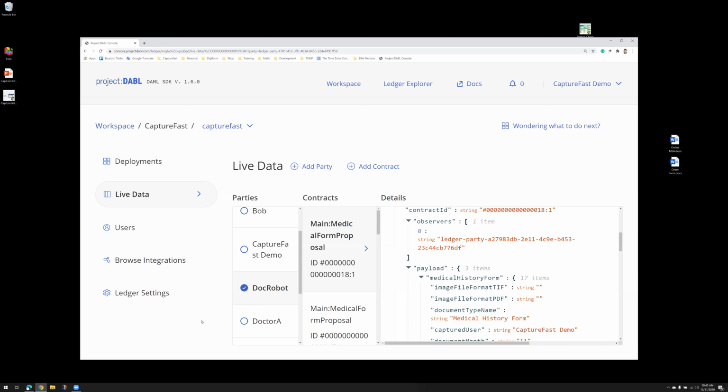Yes, anything is acceptable. The system accepts PDF files, PNG, JPEG, TIF, Word. There is no limit on the file format. Okay, perfect.